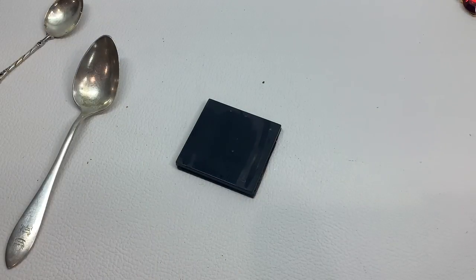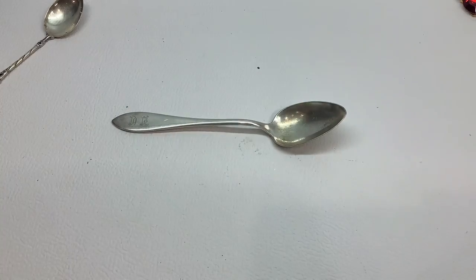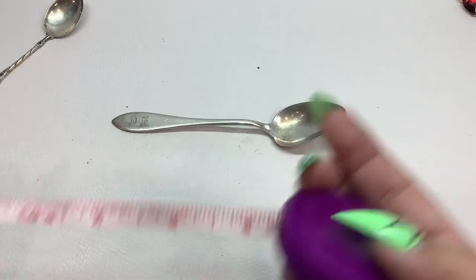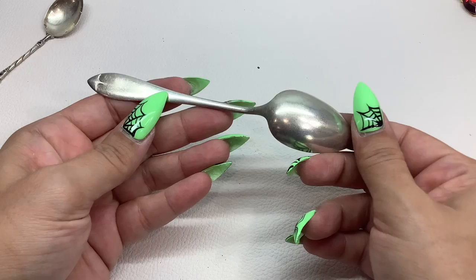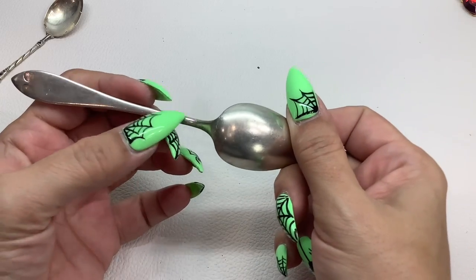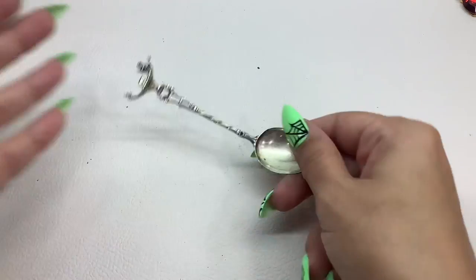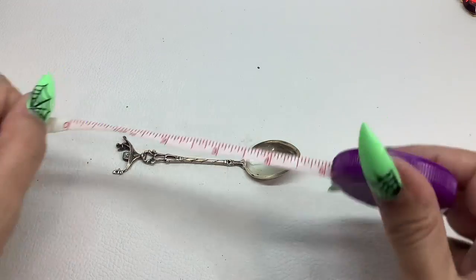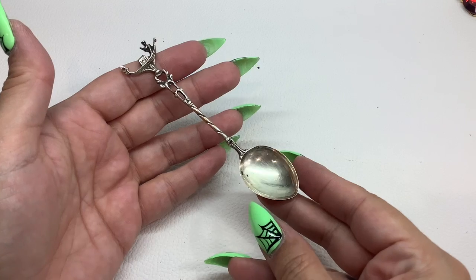This one, the other one might be 800, but it'll still test. So this one, it does have initials on it. It's almost 5.5 inches. I will do $25. Oh wait, is that a mark? No. Okay, 25 on that one. This one though is the unique one. This one is a hair over 4 inches, and I'm gonna do 35 on this one.